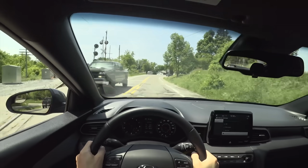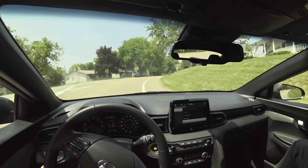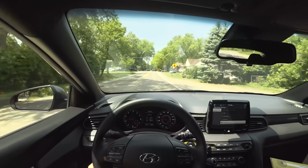Oops, sorry. No, saw that jump and I was like, well, should probably slow down a little bit. This isn't the Veloster Raptor yet. Really pushing for that.